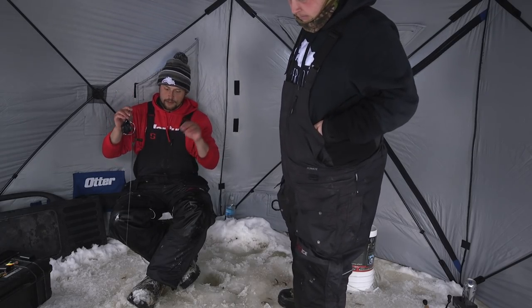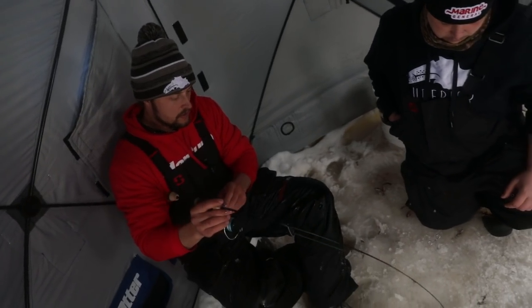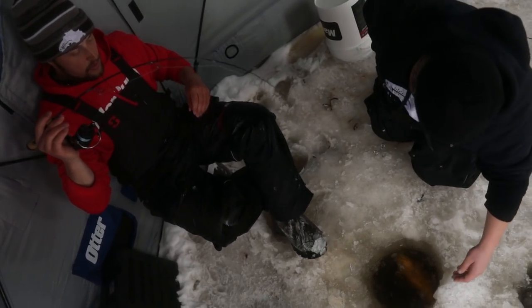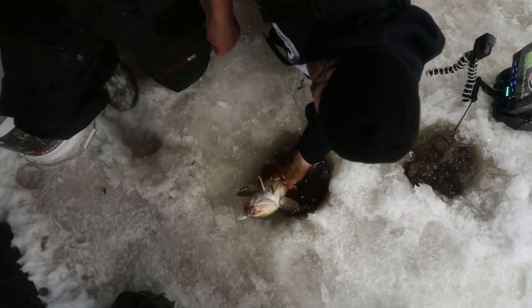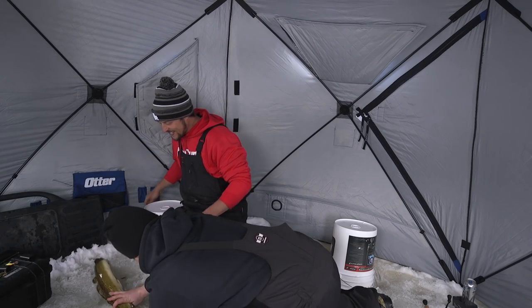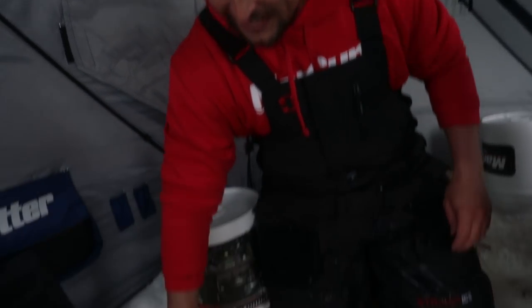Daytime eelpout on the St. Louis River in Duluth, Minnesota. Wow. We're getting close here. There's my leader. There's his head. Oh yeah. That's a big one. Look at that. Look at the colors on that one. Look at that black dot right there. That is super unique. I've never seen that before. That is so cool.